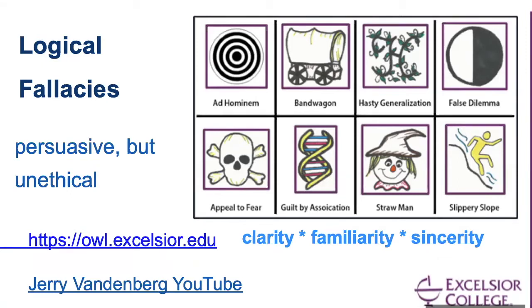Logical fallacies. These are persuasive but unethical. These are the reasons why people would not believe certain things. So these are extremely persuasive strategies, but they're not ethical strategies. One of our colleagues at UBC, who I think is on this call, Jerry Vandenberg, has a really excellent 20-minute talk on his YouTube channel. So hopefully you have your paper and pencil and you can write down the spelling of his name, Jerry Vandenberg. And he discusses logical fallacies in scientific reporting.